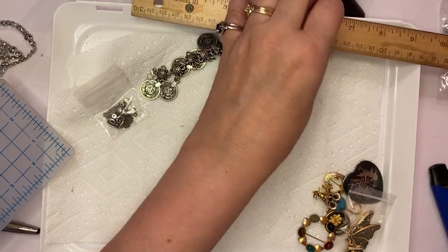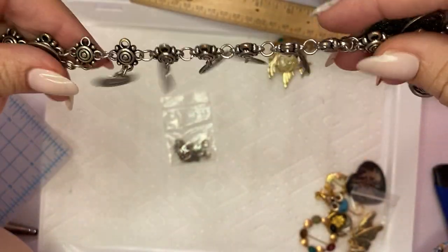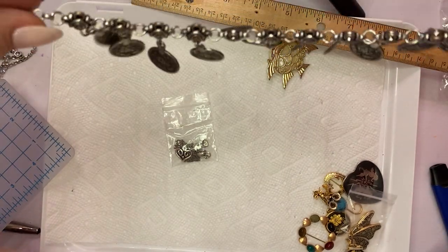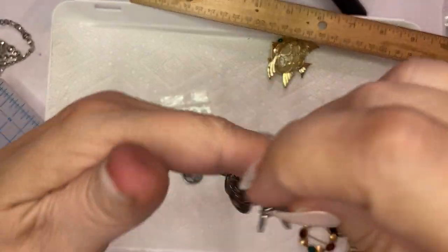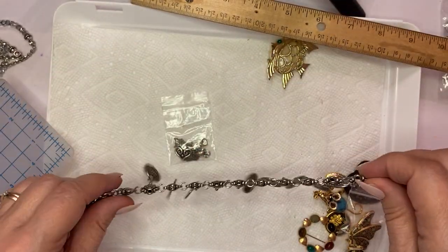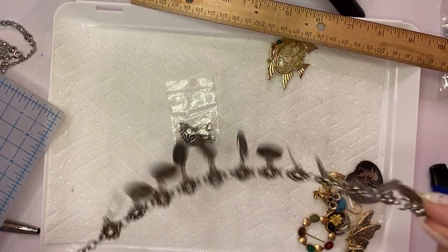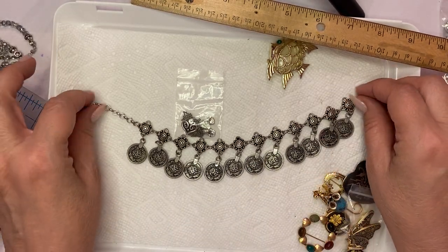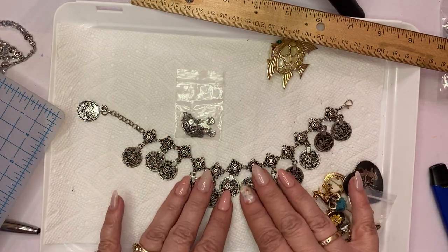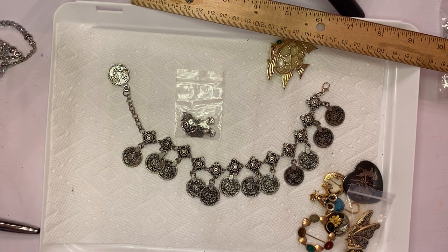And then this is a Turkish anklet. I guess you can wear it on the beach or wherever you want because it makes that sound, it's for dancing. But it might be kind of fun just to have at the beach and do that kind of thing. Now, this is what I wanted to talk about.